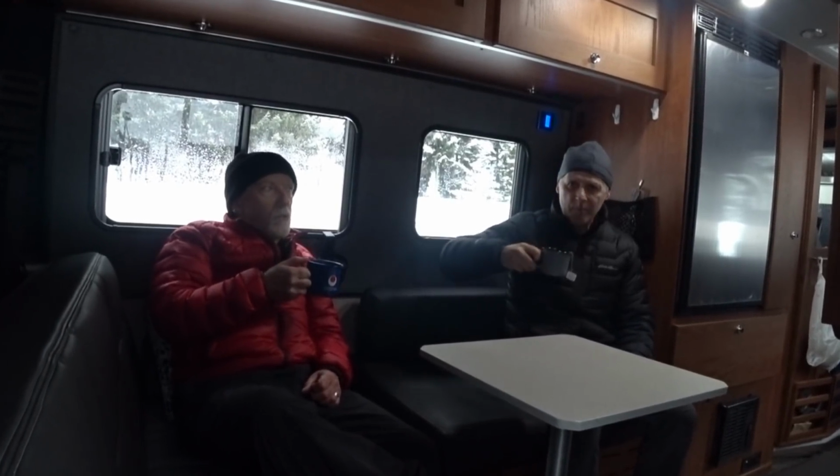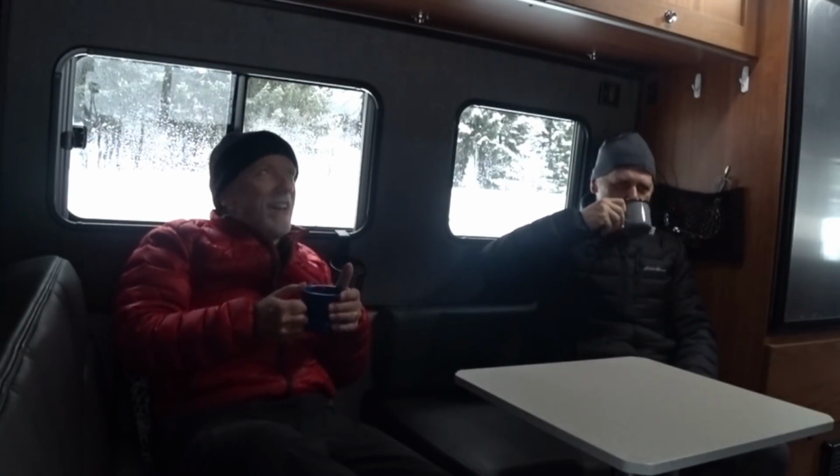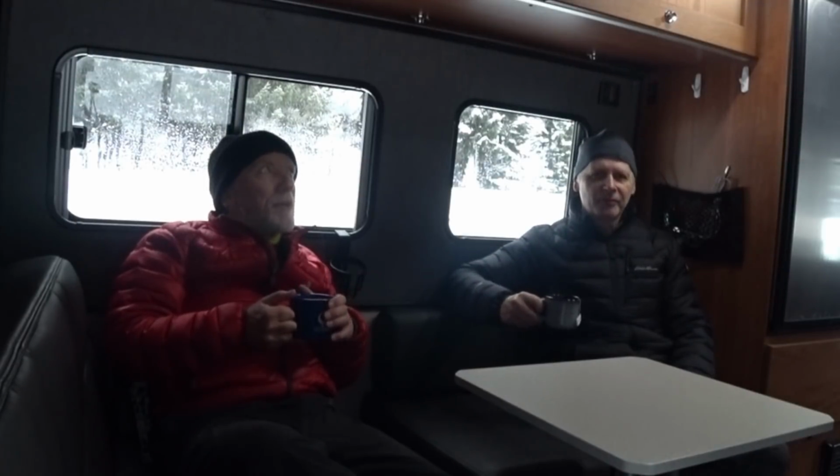Surrounded by snowdrifts 20 feet high. Just like when we were little kids and we had to walk to school through them. Exactly, as I recall. We're hoping that we can get out by removing the air conditioner and climbing out through the roof.